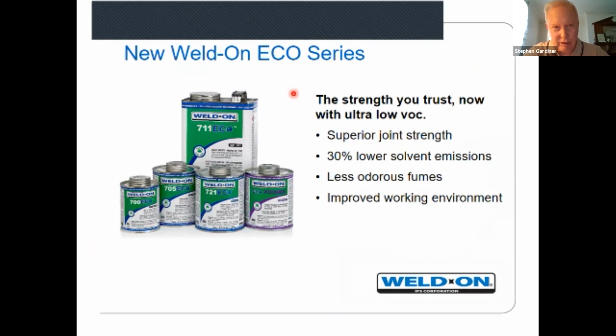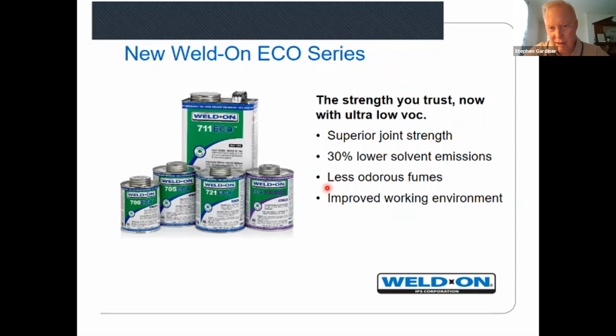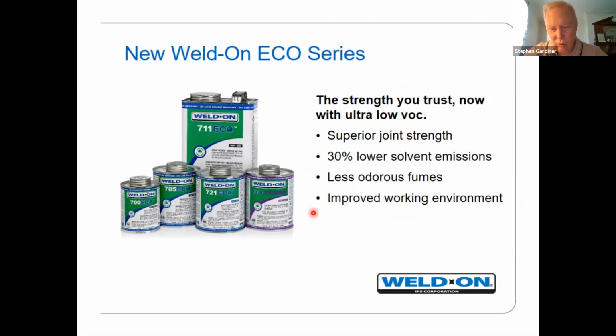In this past year, we introduced our Eco Series. It's an ultra low VOC product line that maintains the same superior joint strength as our other solvent cements, but at a 30% lower emission of solvents. That means it's less odorous, it doesn't smell as bad, and that improves your working environment. In 2023, South Coast Air Quality Management District, the southern counties in California, are restricting the emission allowed, and these products meet that 2023 requirement today.